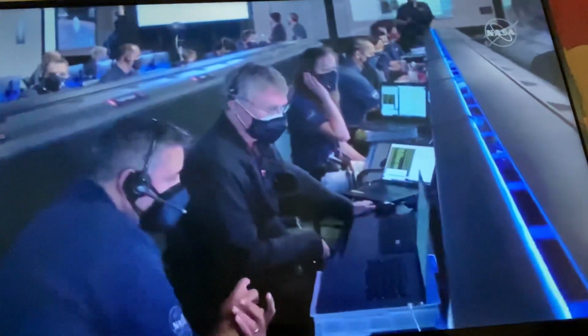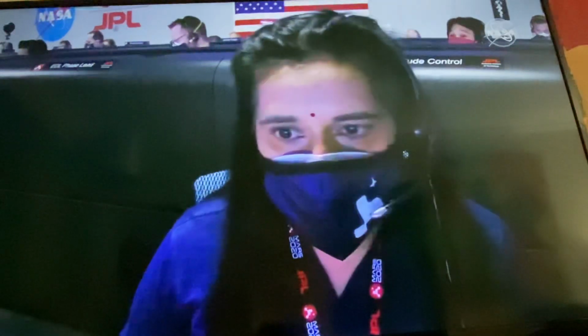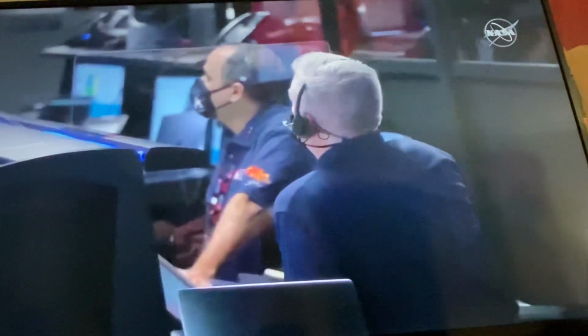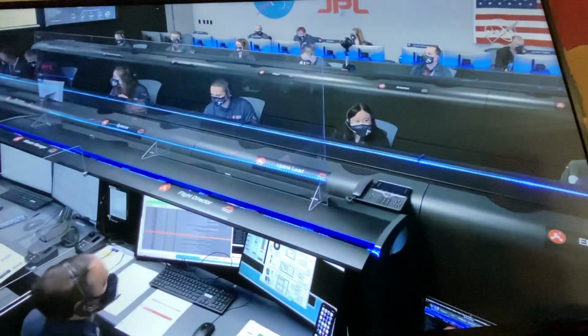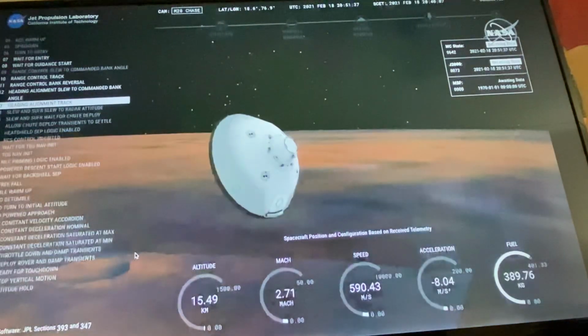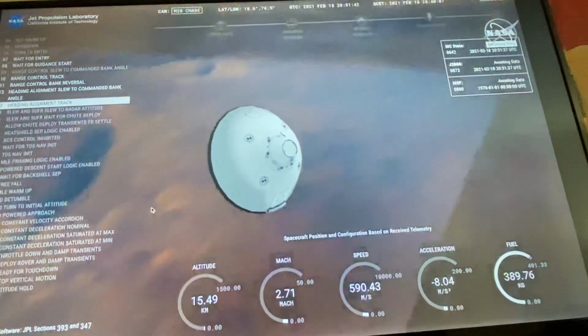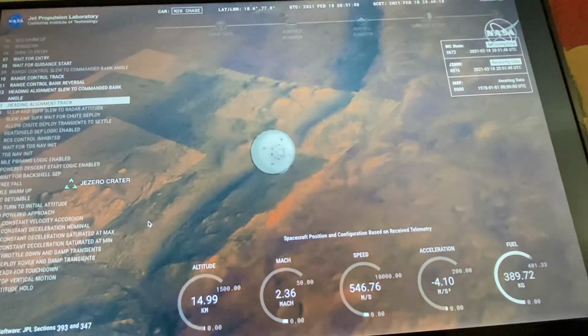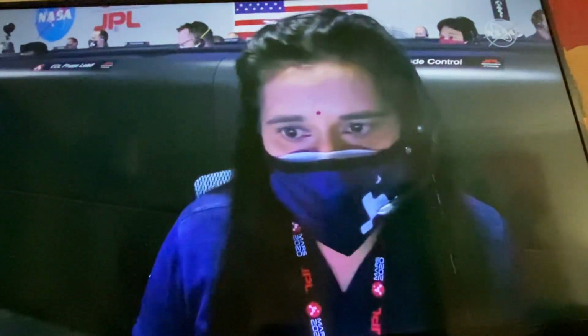Perseverance is going about 1 kilometer per second at an altitude of about 16 kilometers from the surface of Mars. We have entered heading alignment, which means Perseverance is no longer trying to control the distance to the target on Mars, but instead is flying straight to the target. Our current velocity is about 550 meters per second at an altitude of about 15 kilometers from the surface.